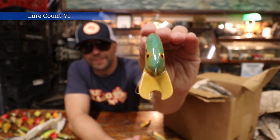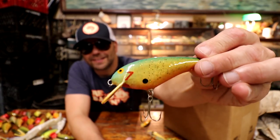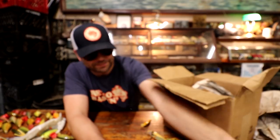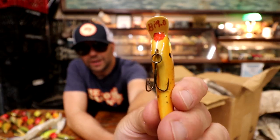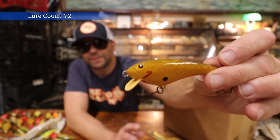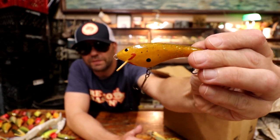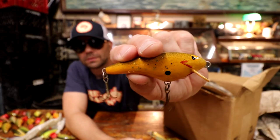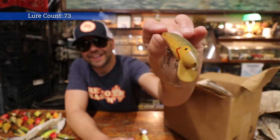So there's another flat-sided Big O with that punched-out lip. Nice blueback color there. Look at that. Almost sort of an oxbow color. Okay, this one says Big O, but this is like a spitting image for a Cotton Cordell Shad O that I've got. Very similar lip, profile, size, everything except for the color. Look at that guy, little minnow.